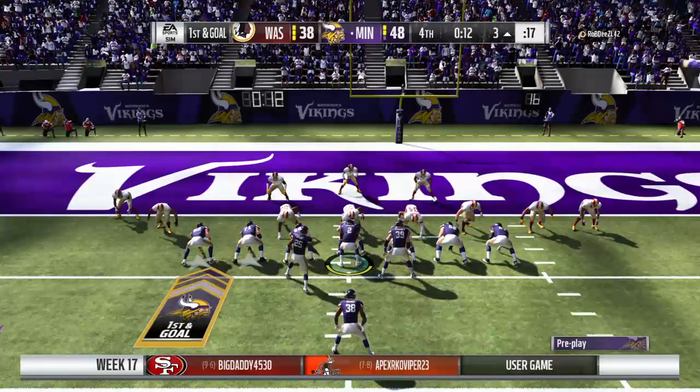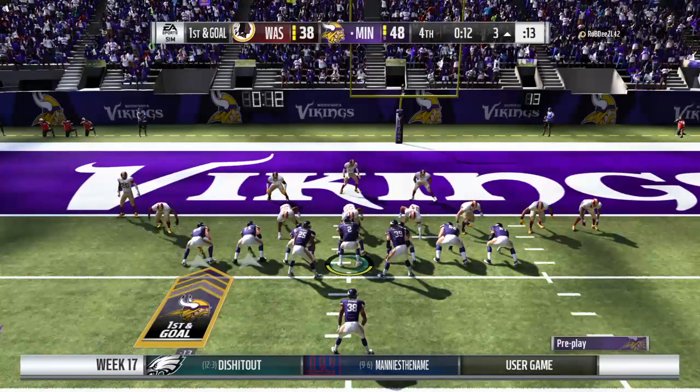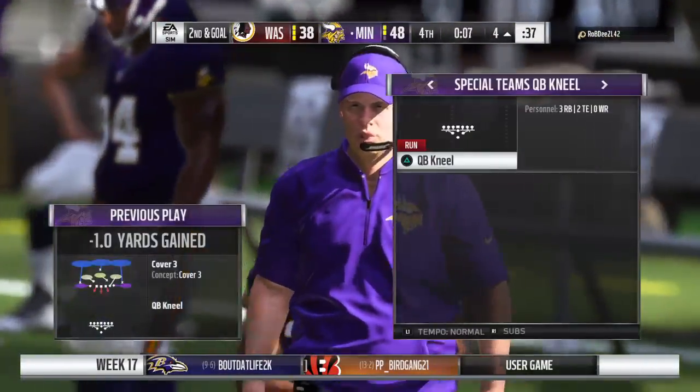We got three, fellas, we got three. Hurry up, here we go. Green 39, green 39. Hot. Defense still with 3 timeouts. We'll see if they want to use them here as the kneel down comes.